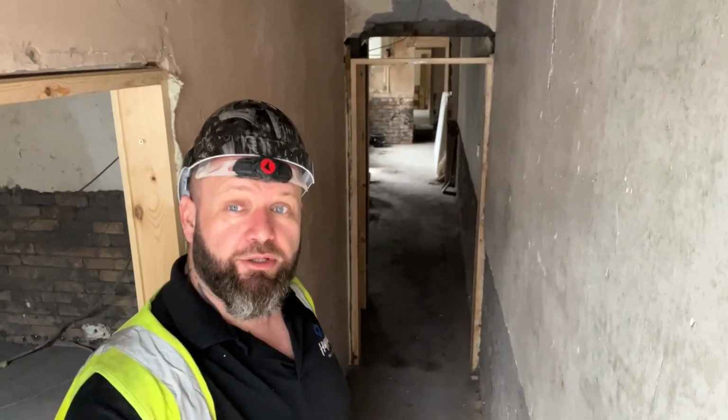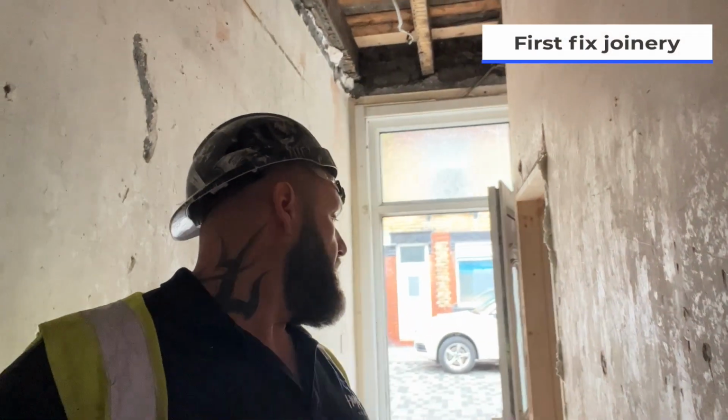So the rip out's been done. I've got all the first fix door frames in. The time that we've been on this project is roughly 2 to 2.5 weeks. In that time, we've got all the first fix joinery in, shooting, that's good. We've got the damp course drilled and injected, shooting, done. We've got the structural works with the concrete lintel put in and the wall taken out, so shooting.